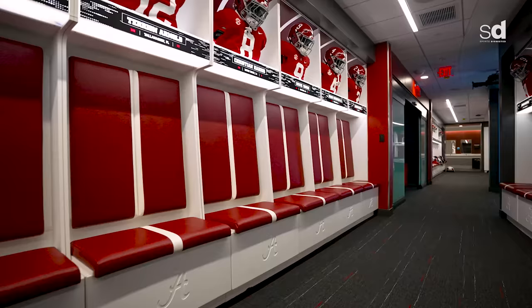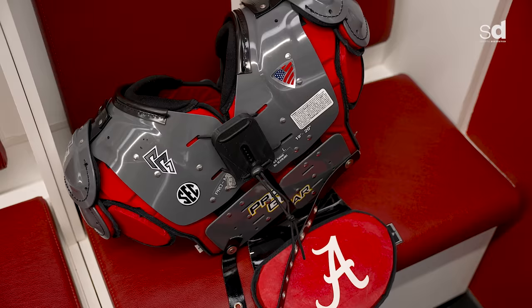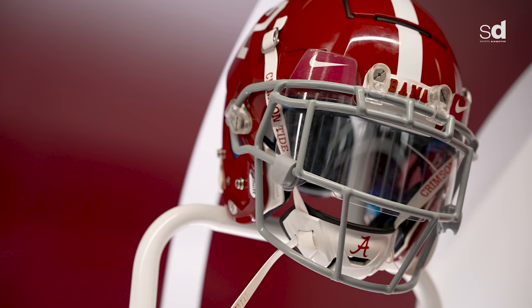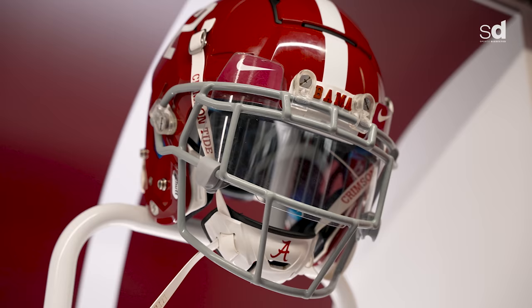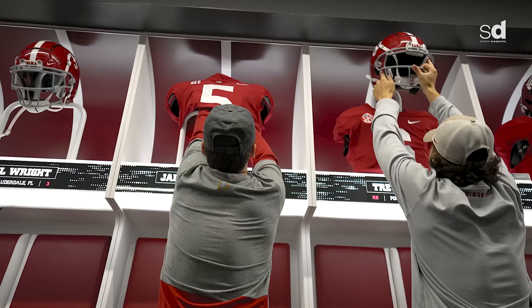Basically what we're doing is we're just gonna unload everything we packed. So the cleats, their thigh pads, their helmet, their shoulder pads, getting it all set up in their locker. And once we get all that set up and it's time to put on the jerseys, get the pants ready, just lay it out. That way they walk in here, everything's set up perfect. All they have to worry about is getting ready to play the game. Bags at the locker. Yep.